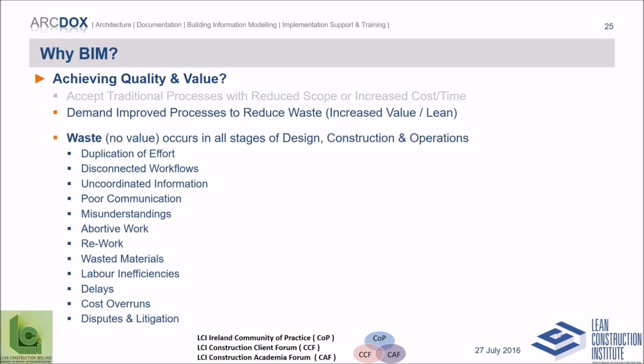And I won't read through this whole list of things, or you can read through it yourself, but what I will say is every one of those things is happening on projects all the time. And every one of those things costs a lot of money. But not one of those things adds any value to the building itself. So therefore, by definition, all of that is waste. And organizations that measure these kind of things, like the Lean Construction Institute, for instance, would say that over 30% of the cost of construction is waste.